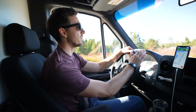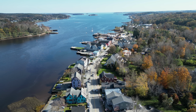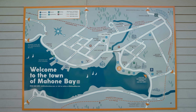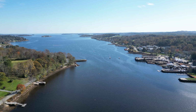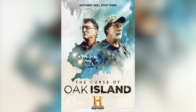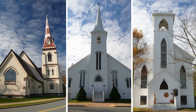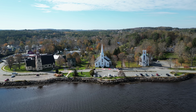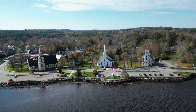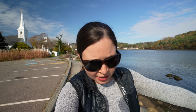There are tons of cool little towns along the South Shore, and for the rest of the day, we're heading about an hour away to Mahone Bay. Mahone Bay is a bay with hundreds of islands, including the famous Oak Island with its hidden treasure. The town of Mahone Bay itself has been listed as one of Canada's most beautiful towns. It's most known for having these 3 picturesque churches right next to each other along the waterfront, but besides that, it also has a bunch of colorful Victorian homes and local shops, so we're gonna go wander around and explore.